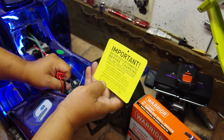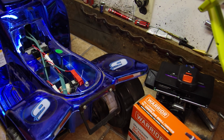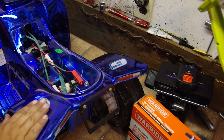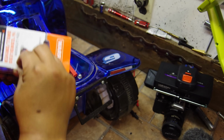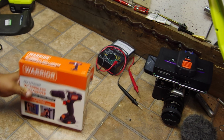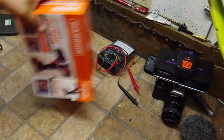Important. Battery must be connected before charging. Battery connected. So, I push the button on this. Really? Huh. I had figured she was dead. But, let's take a look at these things here real quick. I'm going to show you the Warrior kit. We'll get back to this in a second. And I know what you're thinking. Yes, that is a 6-volt battery. And yes, this is a 12-volt battery.